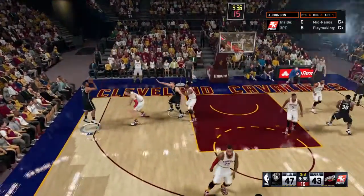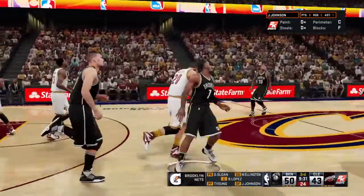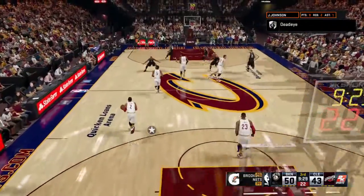So for Brooklyn now, Brook Lopez is out there with Young. Then there's Wayne Ellington. Then it's Donald Sloan. And it's Johnson in at the small forward.